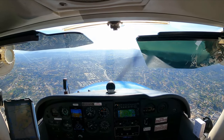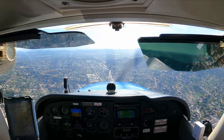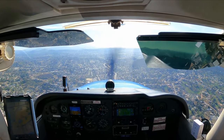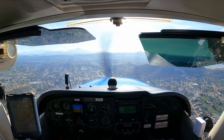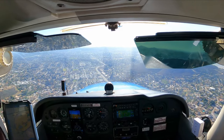I'm going to descend a little bit more, but I'm going to put power back in now. There you go, good. Yeah, because otherwise you get really low and then you get really far. Like that. Alright, so we're basically on base. I'm gonna go for second notch of flaps now. Started going up a little bit. Yeah, you always get that extra lift when you put flaps in, right?